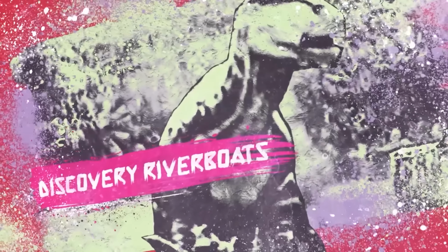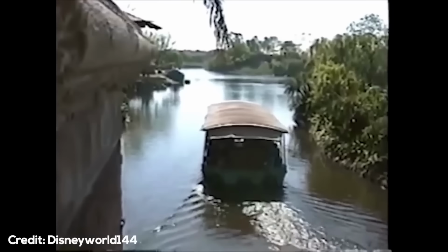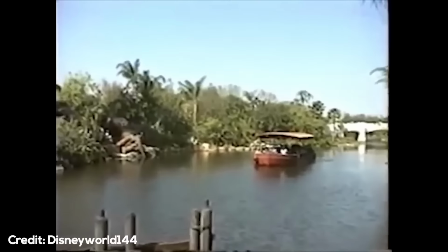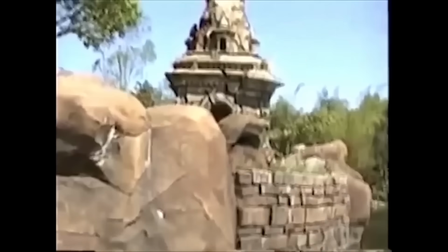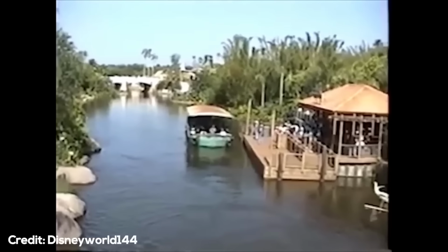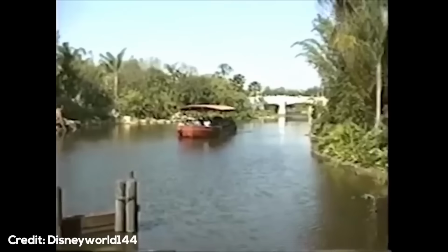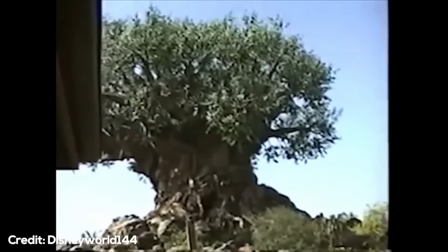Discovery Riverboat's Iguanodon. We've talked about Discovery Riverboats non-stop in this channel, but if you haven't come across it and want to know more about the history of this attraction, check out this video. But long story short, this attraction was a huge mess since the beginning. This was because the attraction was completely improvised, and the original plans for it were never completed because of the budget and many other issues.